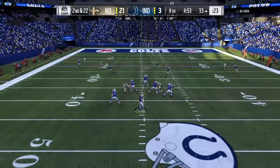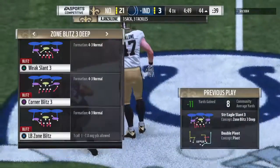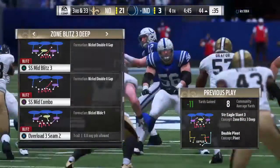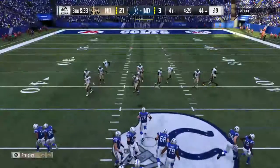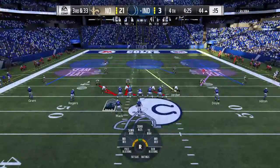On 2nd down, here's Luck. And he's taken down here by the Saints. Alex Anzalone coming hard from that linebacker spot. He drops him for a loss of 11. Needs something from deep in the bag of tricks here after 1st and 2nd down went backwards. It's 3rd and very long.